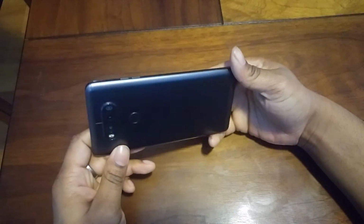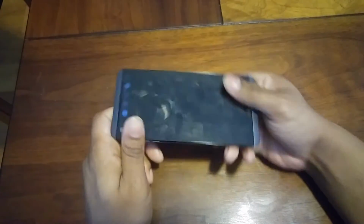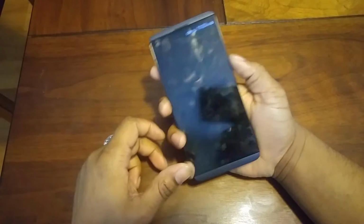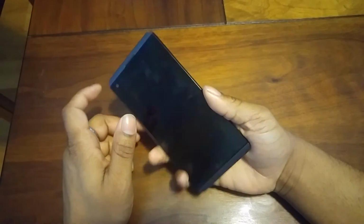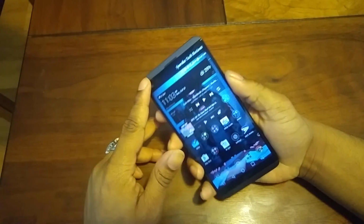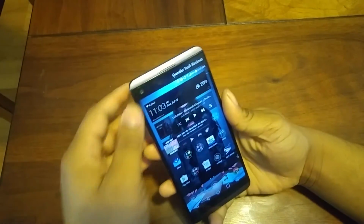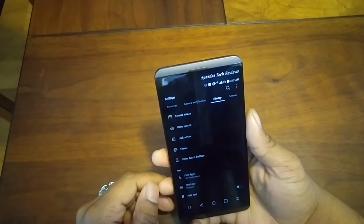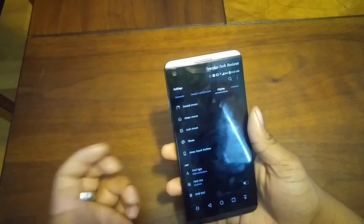Now, I said I won't talk about all the software things, but I'll talk about some of the notable ones. Due to the aspect ratio of the display, since it's going to be a taller display than a lot of the beginning of the year flagships, not counting the S8 and whatnot, certain apps won't fit the entire display.